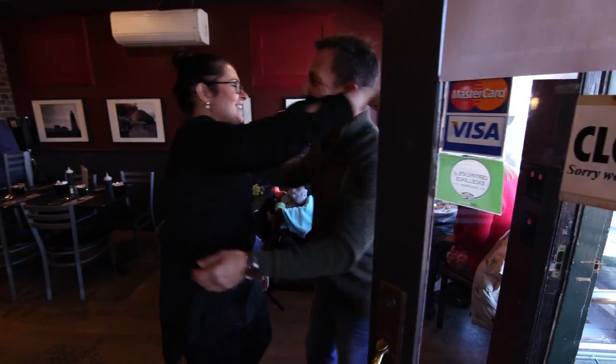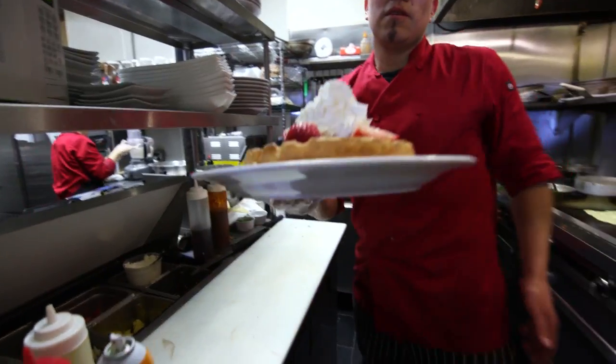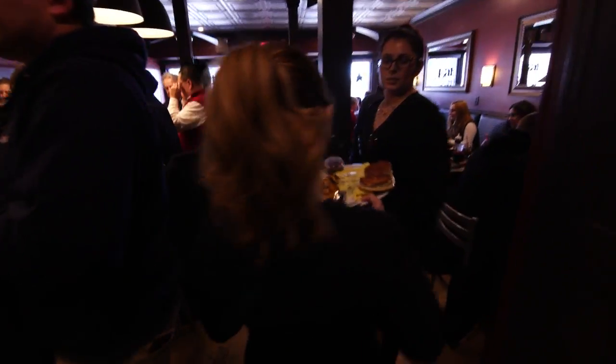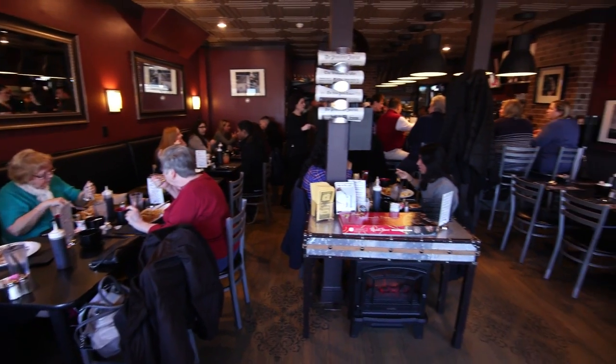Right from walking in the door to seeing the atmosphere, to the food presentation, the way it comes out on the plate, the flavors of the food, and then the service. I want them to come back and say, oh, I want to see that waitress again, or I want to see the owner again. That I had such a great experience with them.